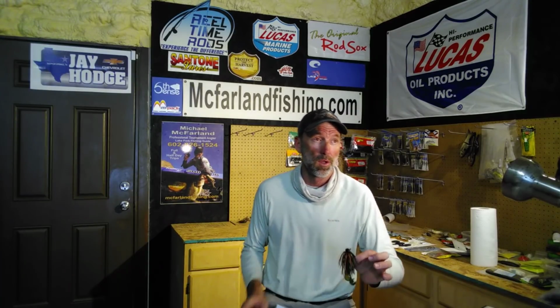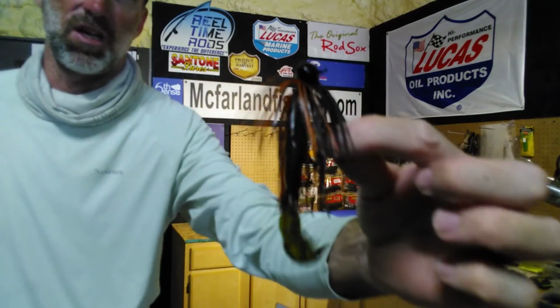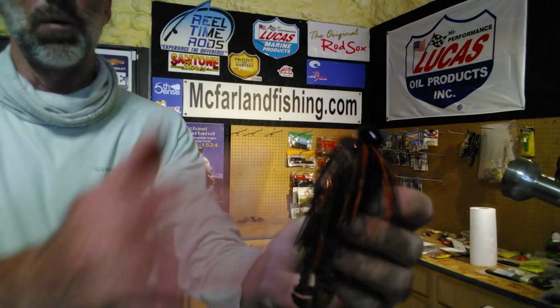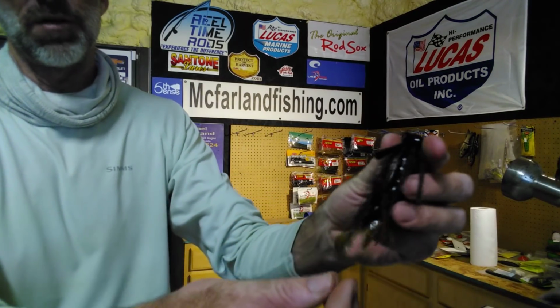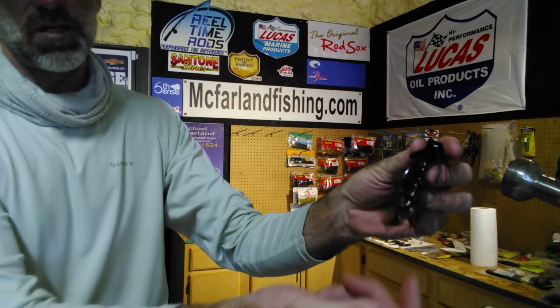Only one major change, and that is they've gotten off the PB and J. They're not eating peanut butter jelly anymore. They've gone to the JC Craw, and let me tell you, they are chewing it. I run the JC Craw 3/4 ounce football jig with a Strike King Rage Claw, just a regular Rage Claw, green pumpkin.